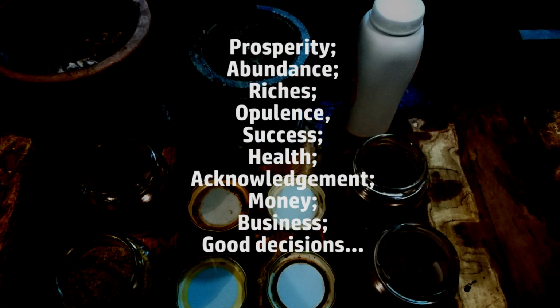So your list can include prosperity, abundance, riches, opulence, success, health, acknowledgement, money, business, good decisions, and so on. Feel free to let your imagination go. And then read this list and incorporate it, so during the spell, you don't need the physical list. You will know the things.